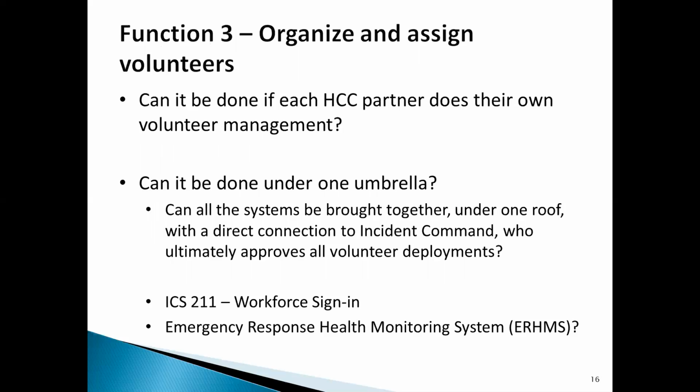Function 3 is organizing and assigning volunteers. Could you do it if each healthcare coalition partner does their own volunteer management? I think the answer is yes. There would probably be a lot of redundancy and overlap. Or again, could it be done under one umbrella?